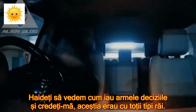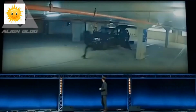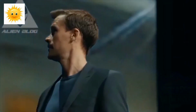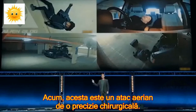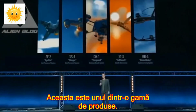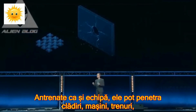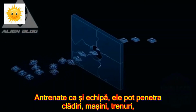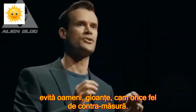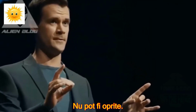Now, trust me, these were all bad guys. Now that is an airstrike of surgical precision. It's one of a range of products. Trained as a team, they can penetrate buildings, cars, trains, evade people, bullets, pretty much any countermeasure. They cannot be stopped.